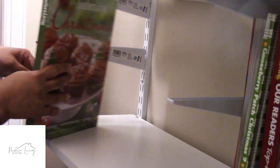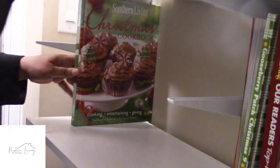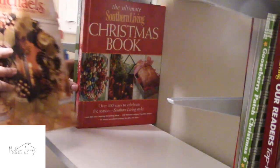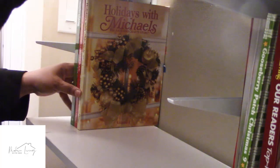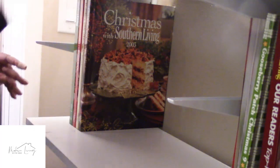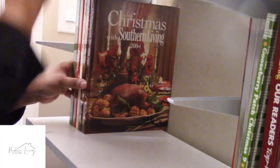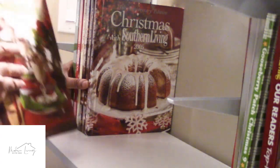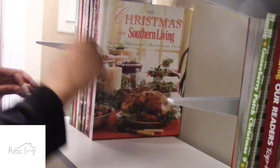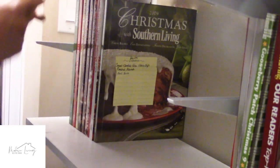Okay, so we're going to put our Christmas cookbooks here on this shelf, like I said before, and I am going to put them by numerical order with the latest date facing forward this way. So we're putting 2003, then 2004, 2005, 2006. So that's how we're going. And once we finish, 2021 should be at the very front.